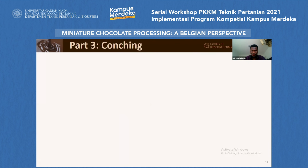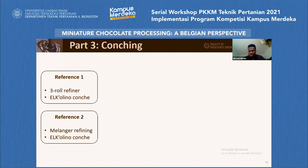And then the last stage, which I will discuss with you, is the conching stage, because we have now refined, we have created our liquor, we have ground the nibs with the melanger, we have refined with the melanger at a good setting, and now the last stage is to see how we can also mimic the conching process. To do that, the classical equipment which we use for reference is the El Colino conch. This is very well known in the industry for small scale and mid scale production, and it gives really good results that have a high similarity to what you find in industrial production as well.